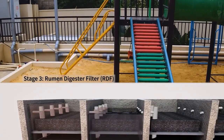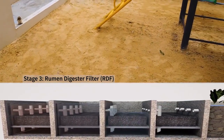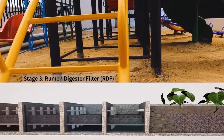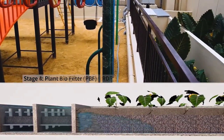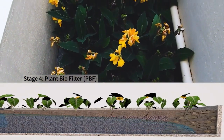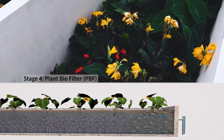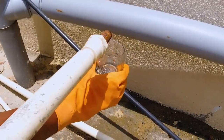This contains a bed of aggregates and filter media. The water flows through the filter media slowly, and the bacteria living in the filter media further decomposes the contaminants, further cleans the water. Now the water enters the final stage 4 PGF plant biofilter treatment system. The purified water flows through the wetland again by gravity. Again, no moving parts. This final stage acts as a biofilter and removes a range of pollutants. It is the final polishing stage and super clear water comes out. Super clear water.